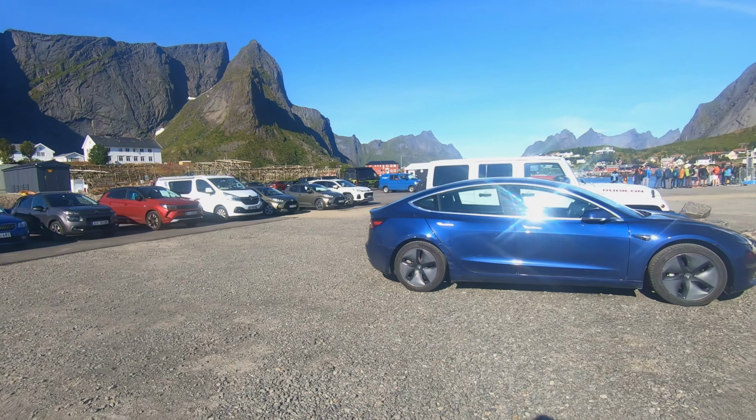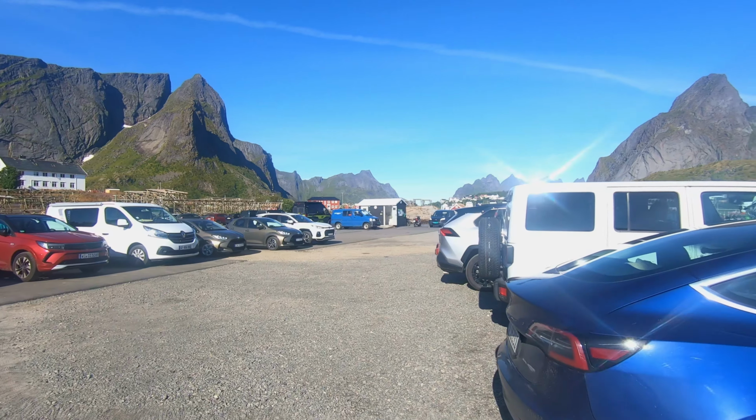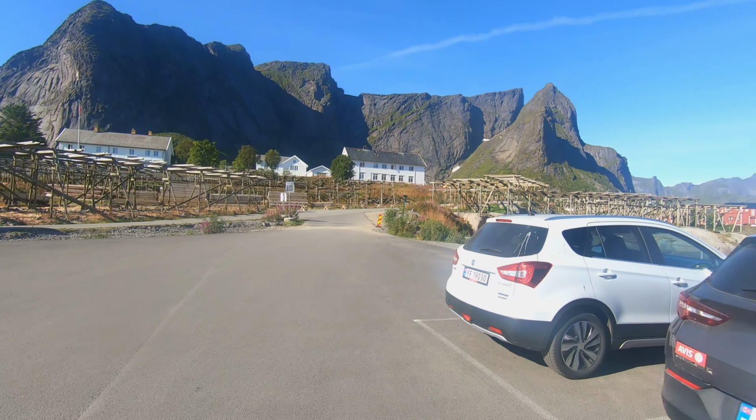Start at the parking place at Reine Harbour. This is the official parking place for the hike. There are also charging stations for electric cars here. It's probably the most scenic supercharger in the world.